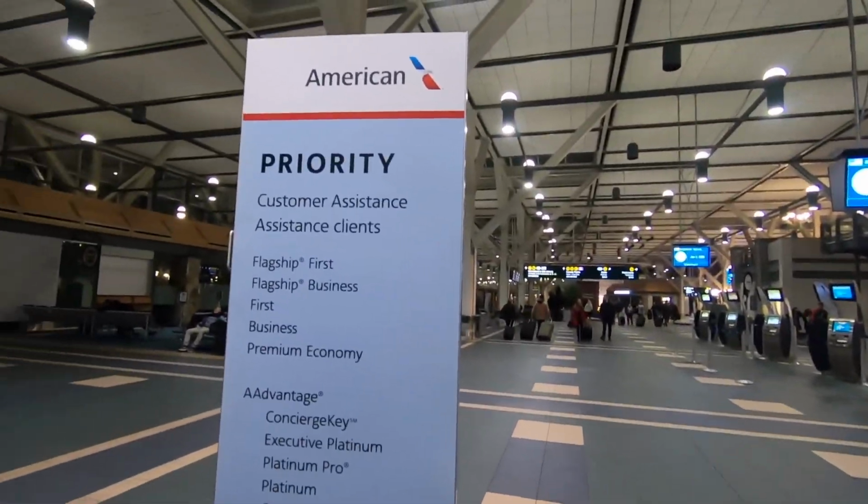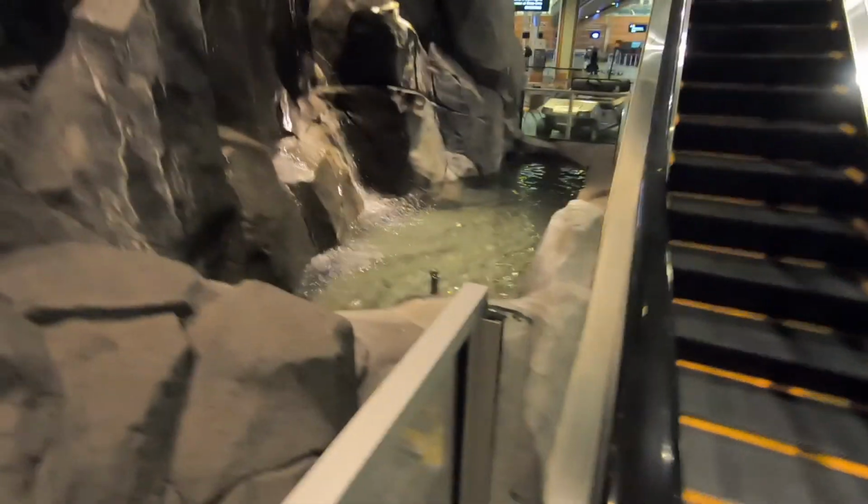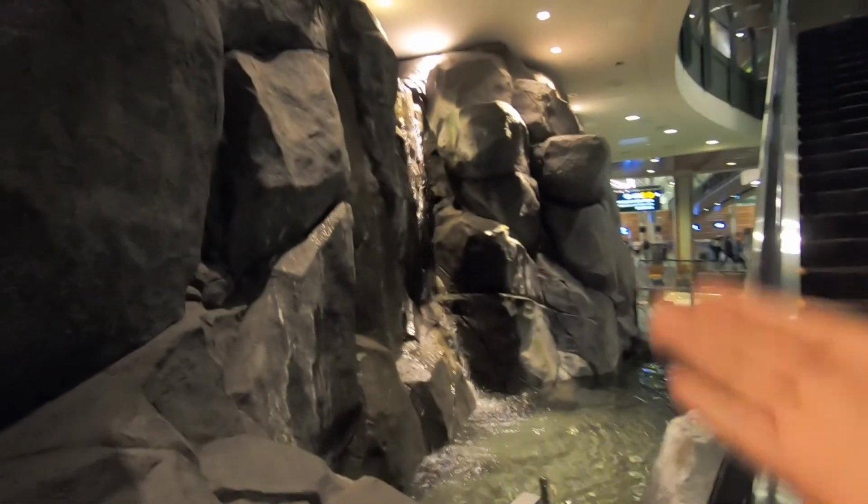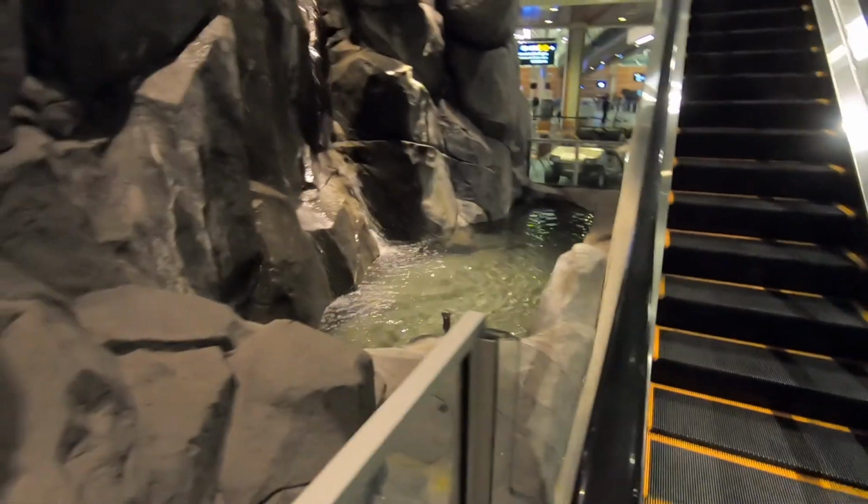Cancun, Mexico International Airport. Yeah, this is what I like about this airport. Look at this, we don't have a waterfall at our airport. This is so cool.